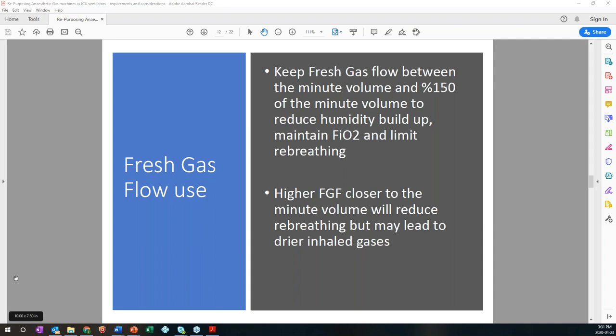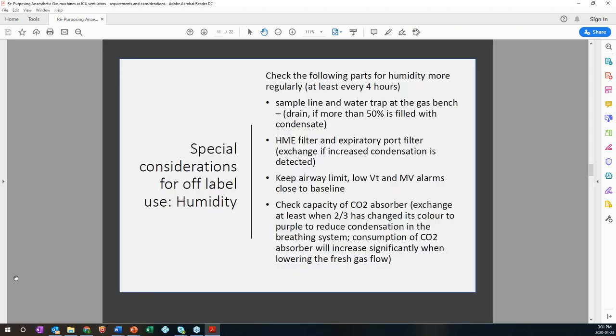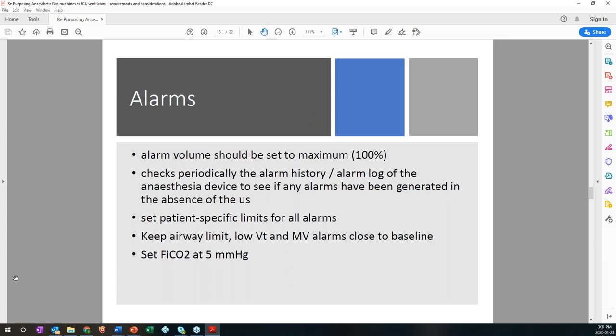So let's talk a little bit about the alarms, because that's another difference between ICU ventilators and anesthetic gas machines. Now, the alarms on an anesthetic gas machine are designed for use with a person that's in constant attendance. And I can't emphasize that more. Anesthetic gas machines aren't meant to be turned on and then come back and checked on 2 or 3 hours later. So the alarms are unique to that workflow. They're not as loud as an ICU ventilator. So if you repurpose the anesthetic gas machine into a non-OR area that may not have constant attendance, the alarms should be set to a maximum of 100% of their volume.